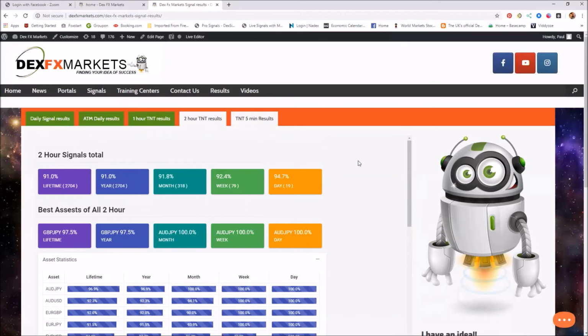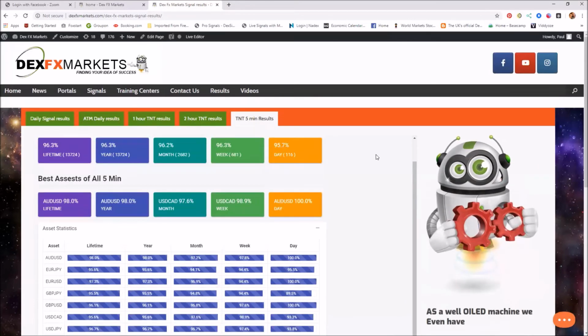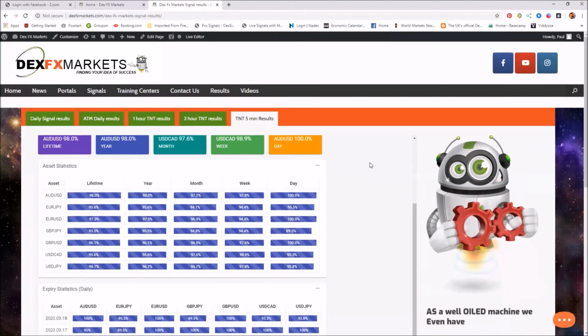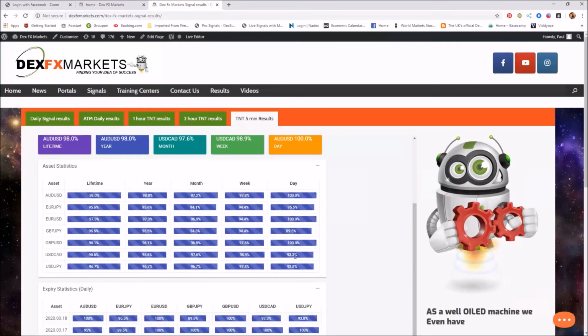Okay, the 5-minute TNT, the beasts of all beasts, 116 signals in the last 24 hours, so that's very good, awesome. But you'd expect nothing less for the 5 minutes. And again, for the day, the lowest is at 89.5, that's Great British Pound JPY.